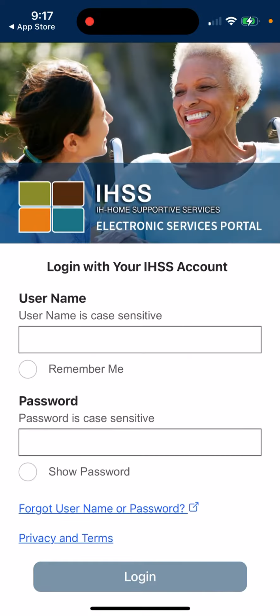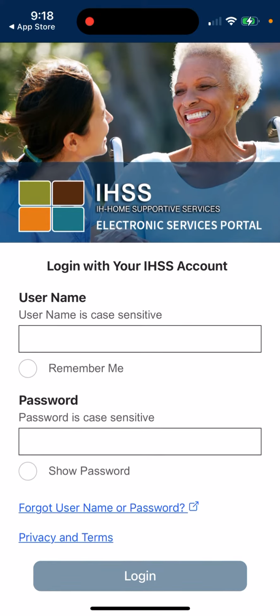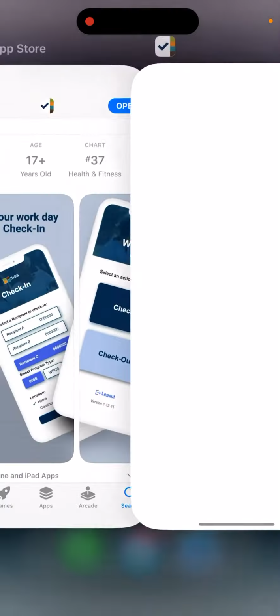You can see here is the app. You can just log in with your IHSS account. It's not possible to create an account in this app, so you need to have an account already. That's basically that. But the thing is, this app has a bunch of bugs.